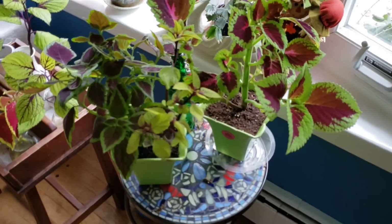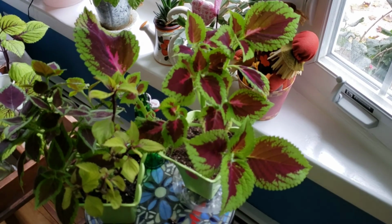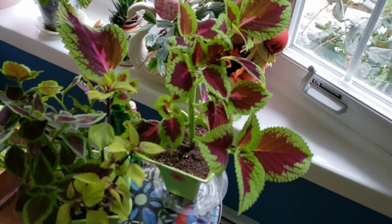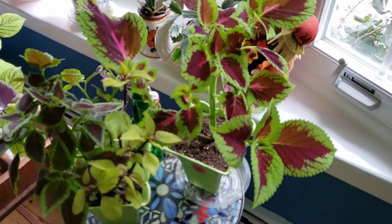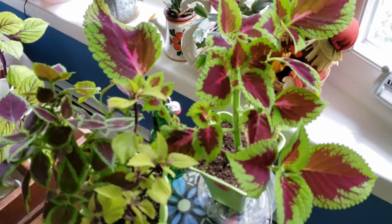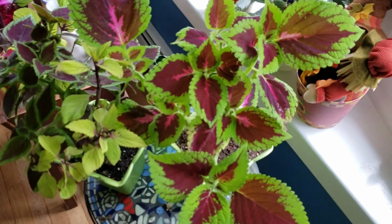Here's just a select few of the coleus that I brought in for the winter. This is a beautiful one. I had mentioned this was the little one that fell. It was a seed that fell on the soil next to my driveway, and it started growing this beautiful coleus, and I just took it out of the soil and potted it, and here it is. It's just beautiful. So we're going to keep this one going.